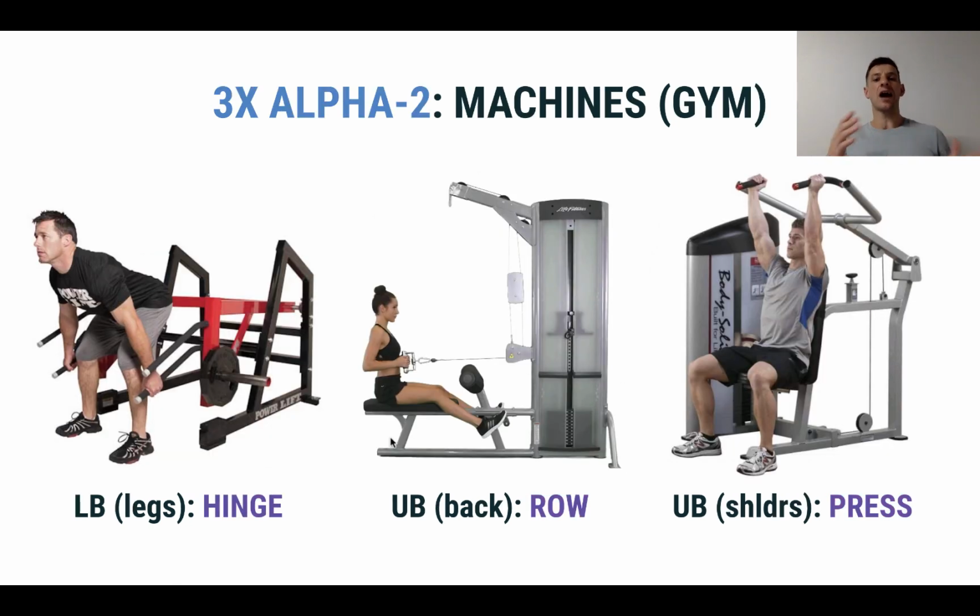All right, so now we have 3x alpha 2, right? So it's still lower body, upper body, upper body. So it's still the legs, it's still the back, and it's still the chest and shoulders. But now we've got a deadlift movement with a machine. We have the rowing exercise, cable. These are my favorites. And all the images you see here, these are actually the exercises and the apparatus that I prefer doing. So like for my row, I really like the cable row instead of the row machine. So they're both machines, but one is a cable, one is, let's say, a weight stack pulley machine.